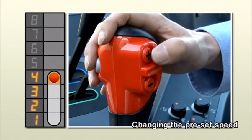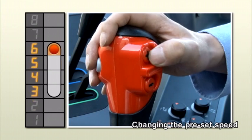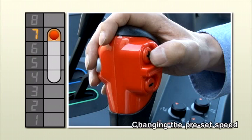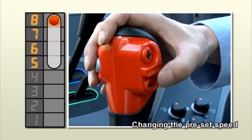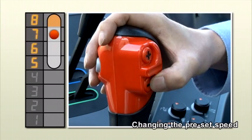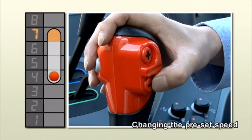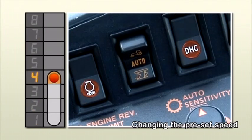When the main shift button is pressed to change the set work speed, the indicated speed becomes the new maximum speed. At the same time, the automatic shifting range also moves. To lower the set speed, the operator pushes the field mode side of the auto mode button to select the desired speed, which then becomes the new maximum speed.